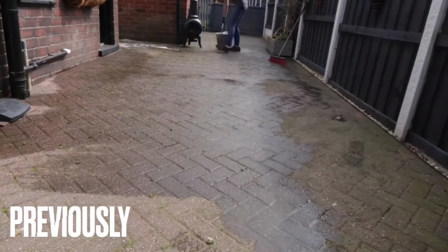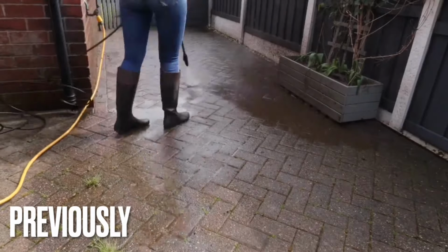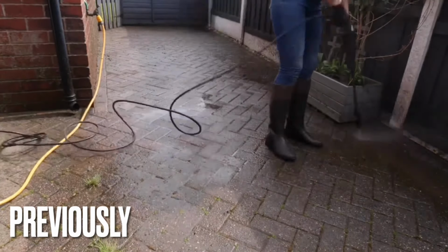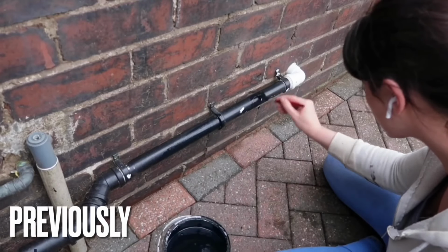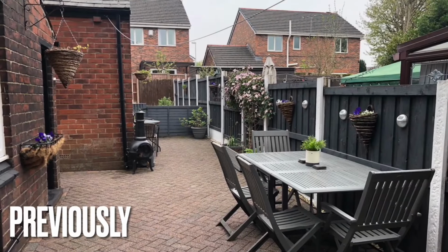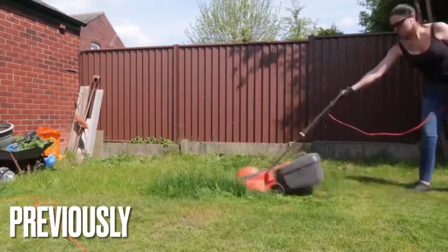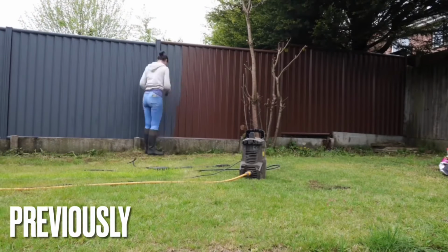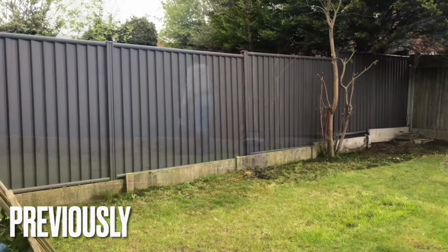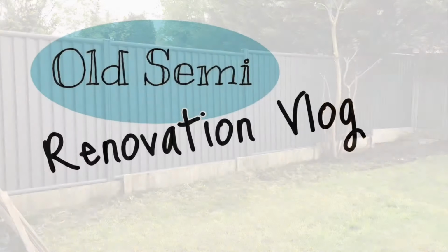In the last episode you saw me giving the patio area a bit of a refresh. I jet washed the paving to give it a bit of a clean up and also went over giving things a fresh lick of paint. I then continued with the makeover at the bottom of the garden, washing down that ugly brown fence and repainting it in a grey that matches the rest of it. So let me show you what I've been up to since then.